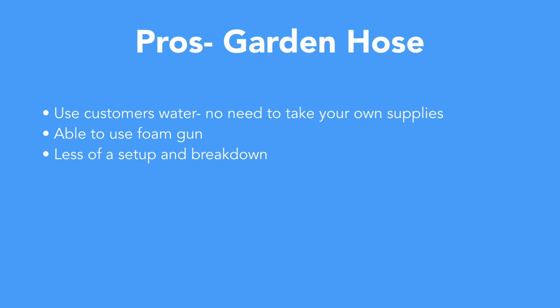Now we can move on to the pros of a garden hose, and this is assuming you're going to use a customer's one, so you're going to use their water supply. Number one, like I said, you can use a customer's water supply, so you don't need to take your own water tank or your own hose. You can just use theirs. You're able to use a foam gun if you'd like. Not as sudsy, nowhere near as sudsy as the foam cannon that connects to the pressure washer, but you can still use it if you'd like. And then the setup time and breakdown is much less because you are using what they have at their location. So you get there, you walk to where they have their garden hose, you get it, you go to your vehicle, and you start going. That is definitely a big benefit because it's all there. You don't have to carry it in your own van, and you can just use their own supply.